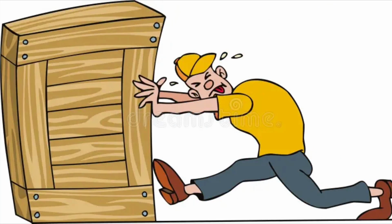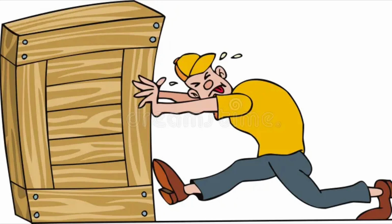Joe is moving to a new house. He needs help getting boxes ready for the moving truck. There are many boxes that need to be pushed from one side of the garage to the other. I hope he has some strong friends who will come to help him.